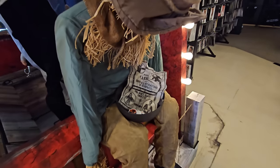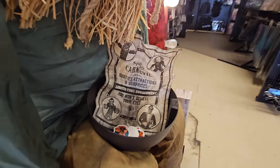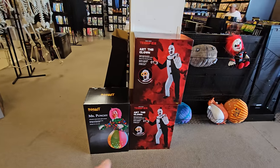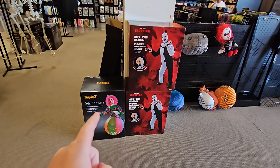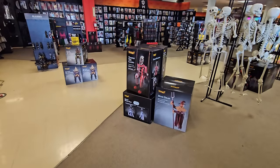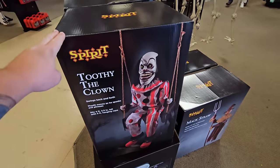And hold on, let me just take a look at the flyer here, because I haven't taken a good look at that. That looks totally awesome. Okay, right over here, check this out, guys. We actually have two Art the Clowns for sale here. They actually have a Mr. Punchy over here. And then look over here at what I see. What the heck? They have a Toothy the Clown for sale.